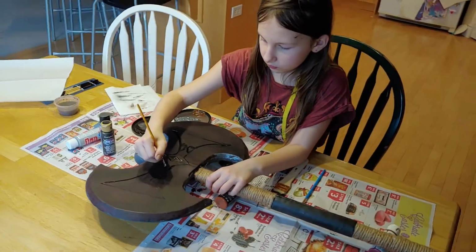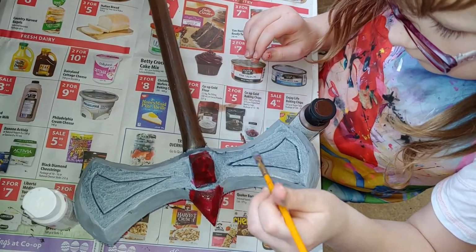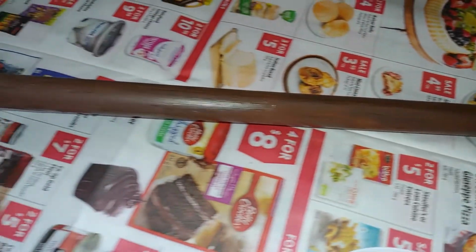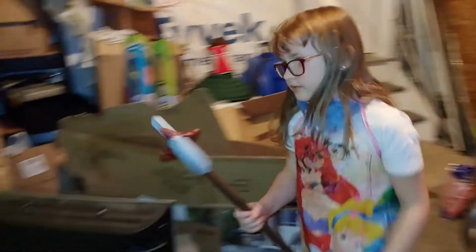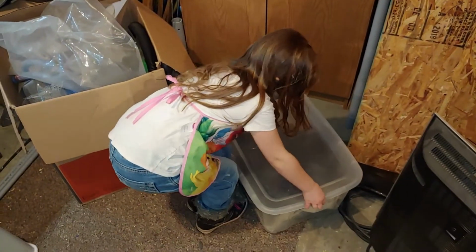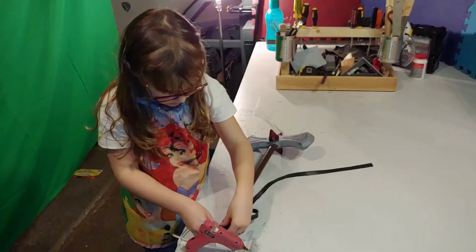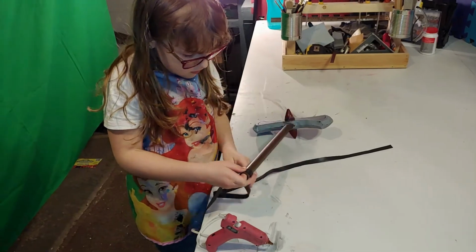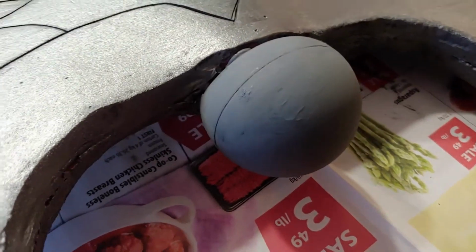I'm using the red to make my axe look scarier. I did some of this a bit fast, so I need to go over it again. "30 minutes left." I need to make the stone look more like a stone. It just doesn't look right. So I'm just adding some texture.